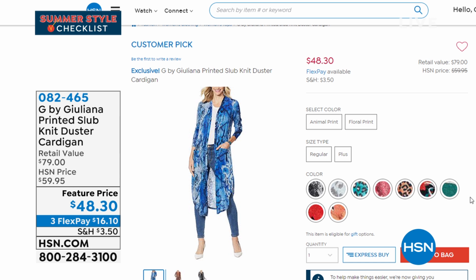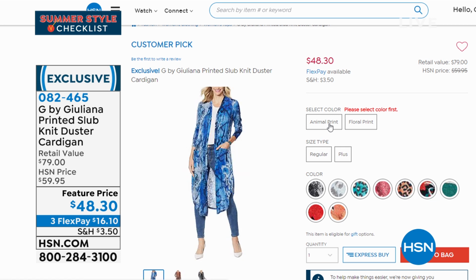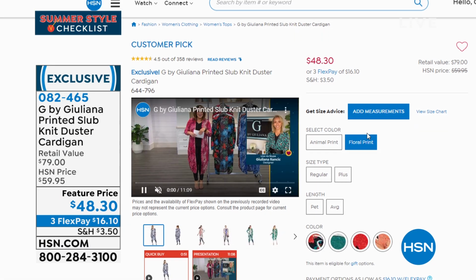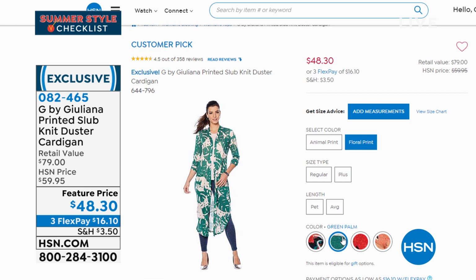We are still to come. We're gonna be offering to you these great dusters. These are all, of course, rave reviews. We've got some new ones. We've got some classics, your animal prints and your florals. If you would like to order early, $48.30. It's what I'm wearing. Giuliana is also wearing one. We've got one coming up this hour and next hour, so stay tuned for that.